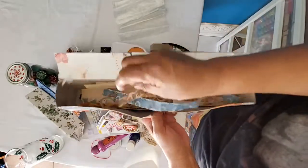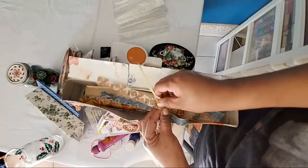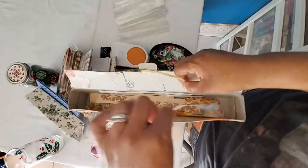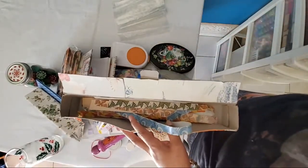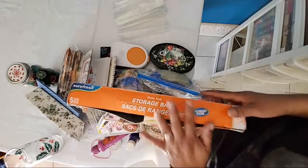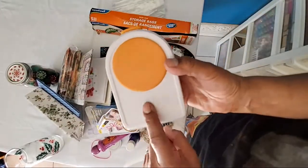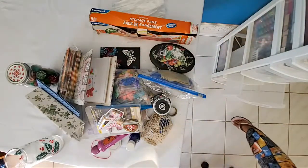Why did I keep this? Oh, because it's attached to this. Because this was like the spine of a gift wrap book. Let me throw this out. Do I have a trash bag around here? Oh, just toss it before I sweep. Okay. So this I do want to keep handy. Here's another stamp that I need to put away with my stamp. So let me put it back here with the stamp that I'm going to put away.